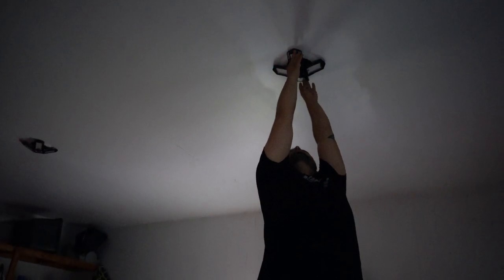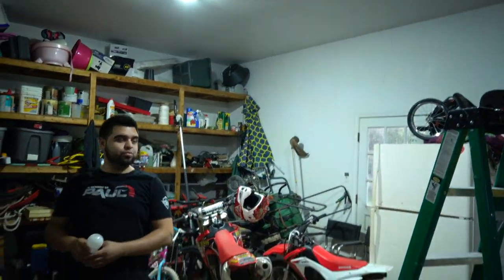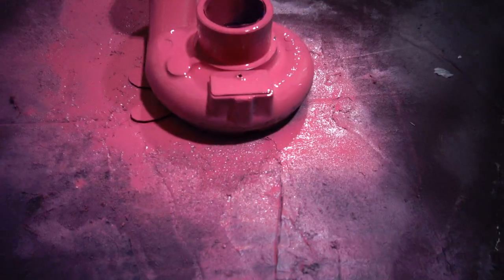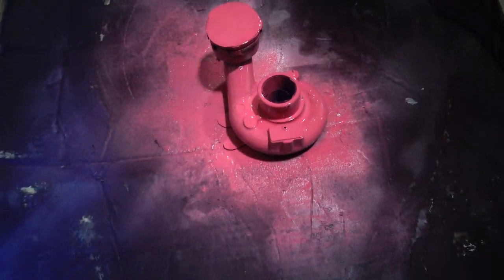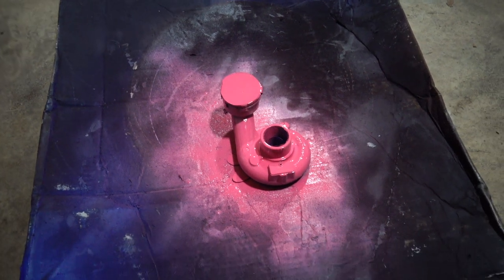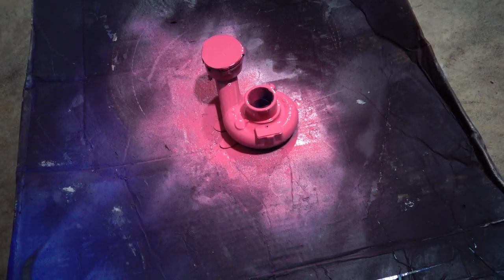Let me know when to turn it on. Go. Ooh. Yeah, looks a lot brighter. It's a lot brighter. You can really see my flaws. Sweet. Oh, don't show that. It's a 10-footer. All right. So we're going to let it dry and do the second coat.